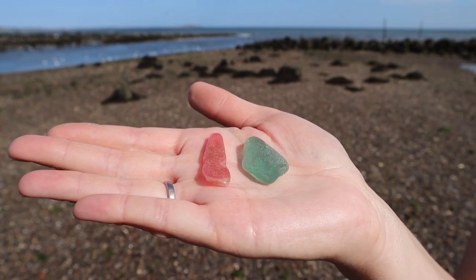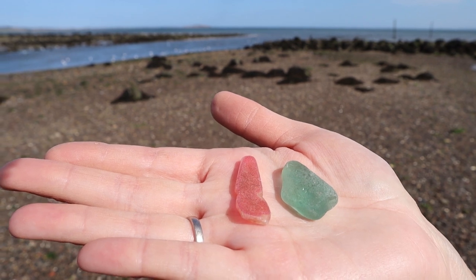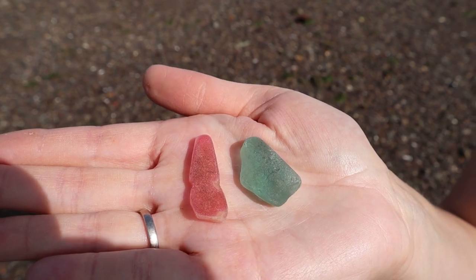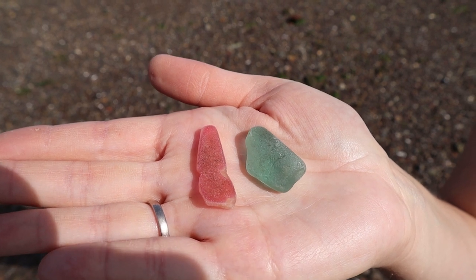Now I do love that chunky piece of dark sea foam, but that pink piece of flash glass, that is just amazing. It does need a wee scrub, but I'm sure it'll come out really lovely. Yeah, that's very nice. Yeah, perfect drop shape as well. Yeah, star find.